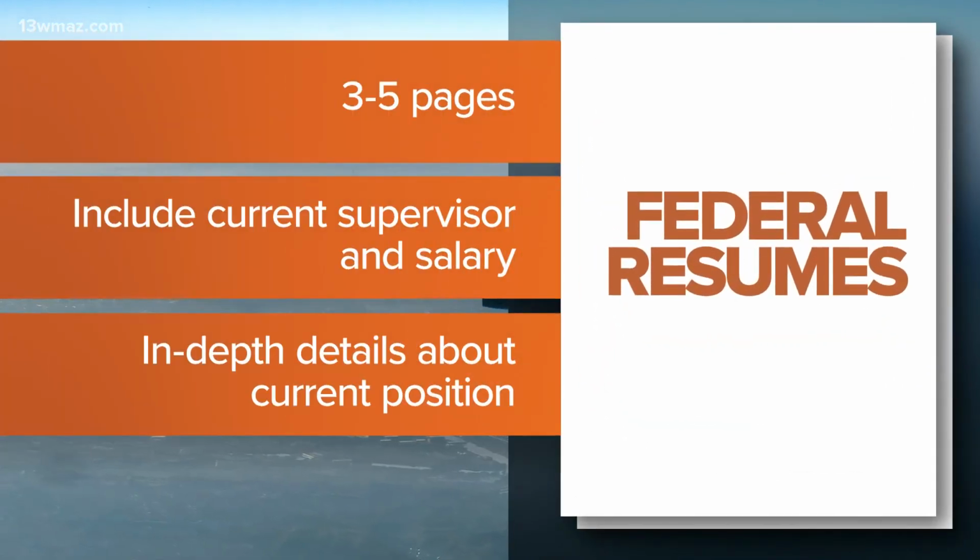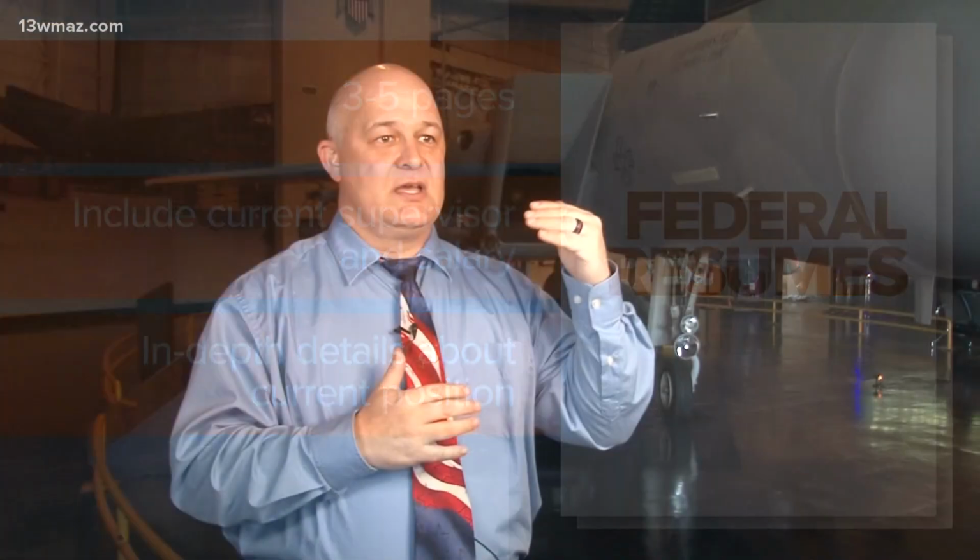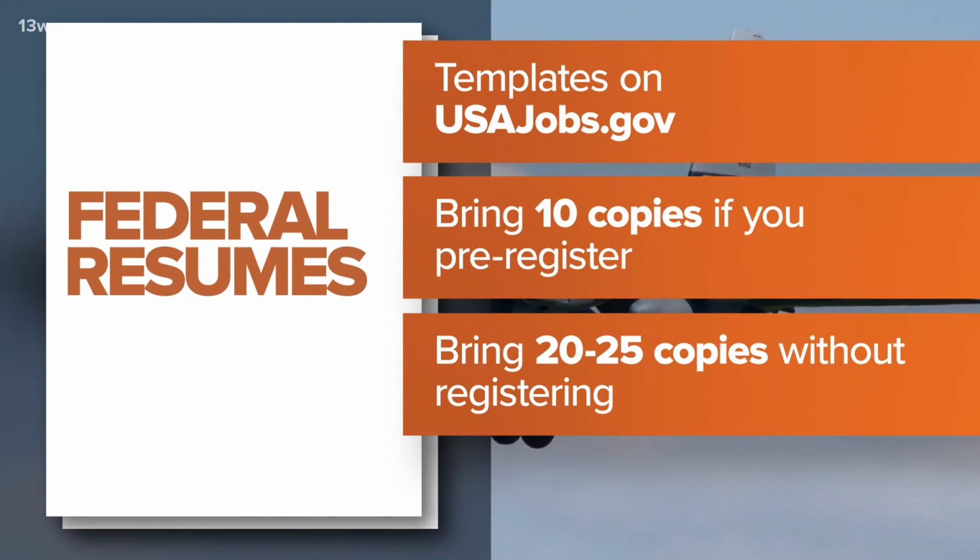First, have a solid federal resume. Hubbs says federal resumes can sometimes be 3 to 5 pages long. Include your current supervisor, salary, and explain in-depth details about your current position. What's the contribution, the action, and the impact of what you're doing? If you can see that in a resume, that puts you far ahead of others. You can find templates on usajobs.gov.